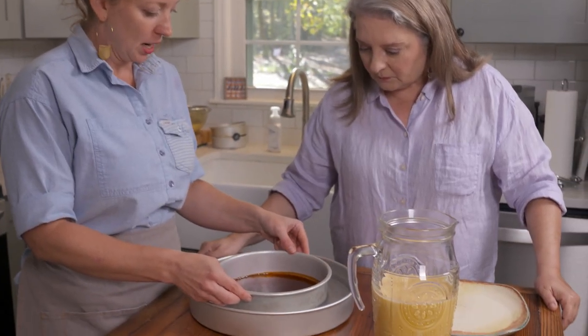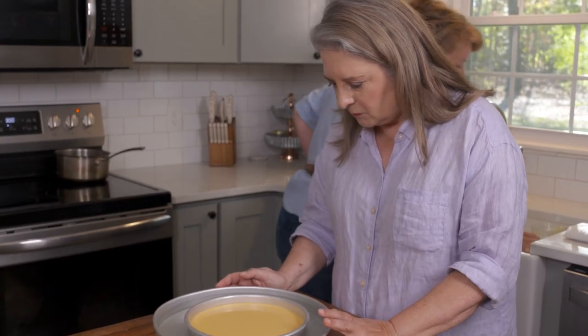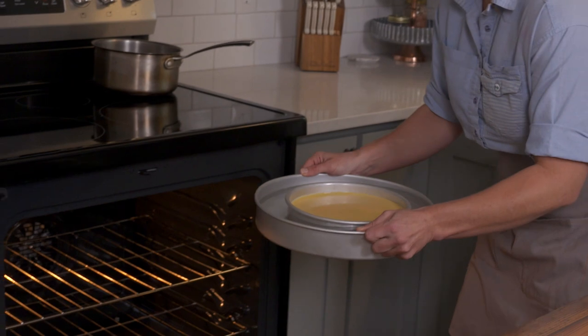So this goes in our water bath. We're gonna pour our custard. So that's in there, and now all we have to do is bake it. Most ovens at home are not convection.